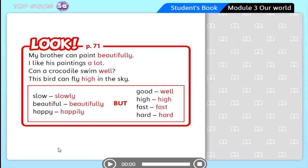How can the crocodile swim? The crocodile can swim well. This bird can fly high. So here, the adverb high is describing the verb fly.